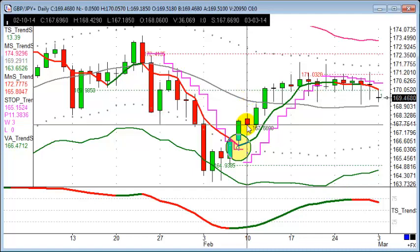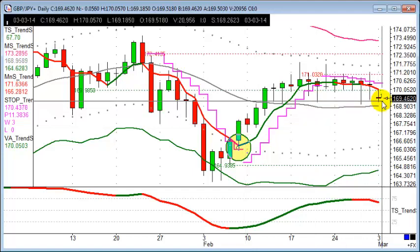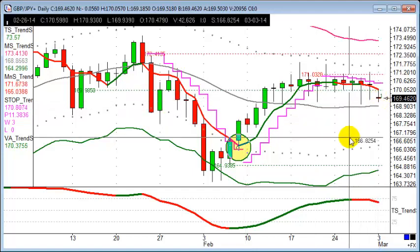But really, we're long here from 167.70. We're currently up about 170, 180 points on it at the moment, so covering good profits. So no real problem looking to close out if that's what you want to do.